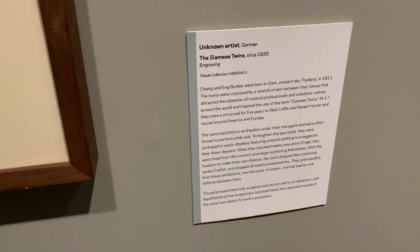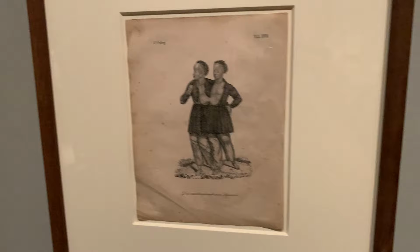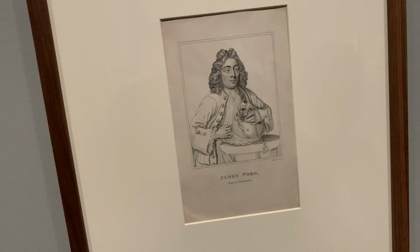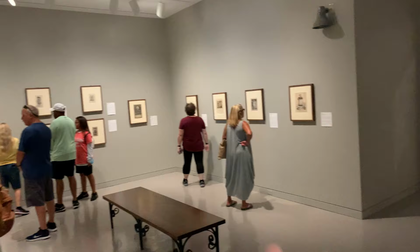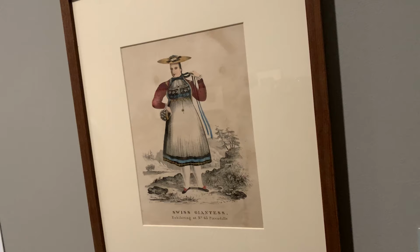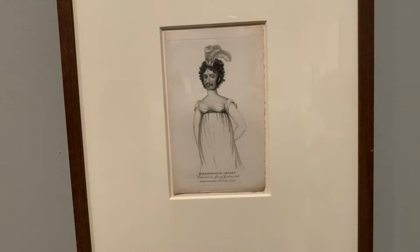Wow, that's so sad. And then this is a parasite twin, which said could not speak or open his eyes, but did have some independent traits and feelings. All of these pictures show like the unique people that were part of the circus, whether forced or whether joined on their own. So this lady stood at age 23, 6'6", and weighed 350 pounds. And over here we have the bearded lady.